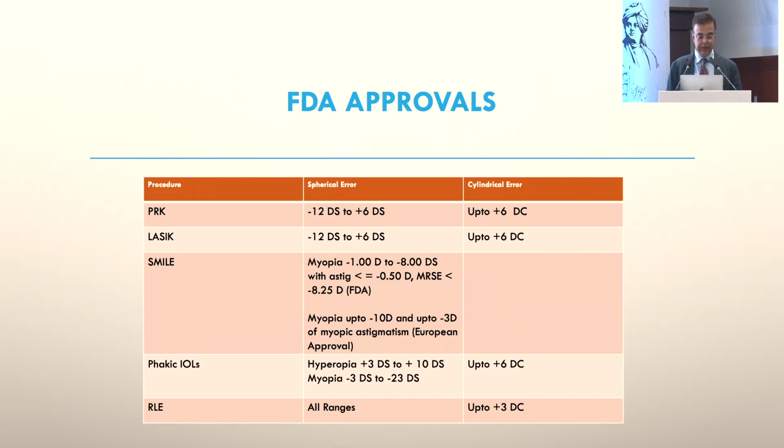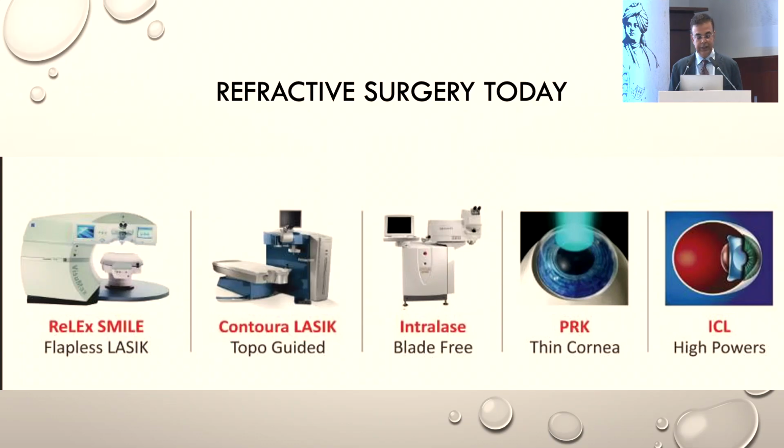And of late, with advances in cataract surgery, RLE or refractive lens exchange has picked up a little bit as well, and it remains controversial, but if we do the right case selection, again it's a very good tool. So these are some of the procedures.